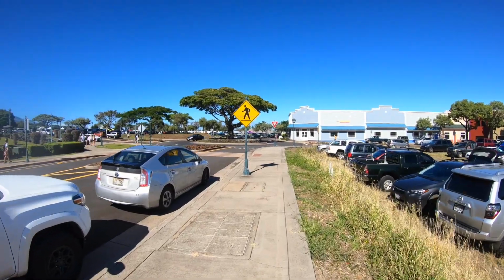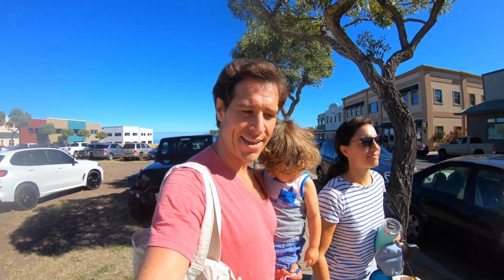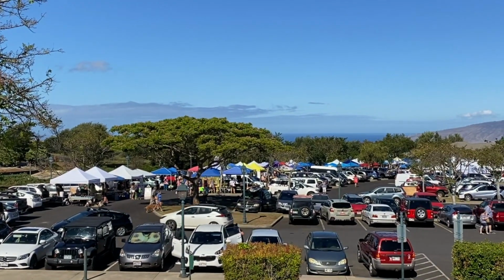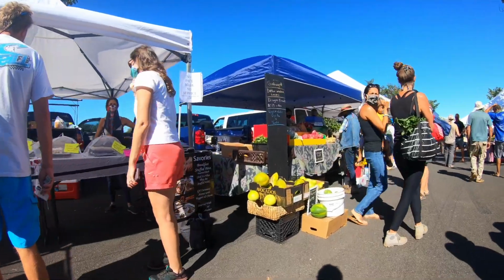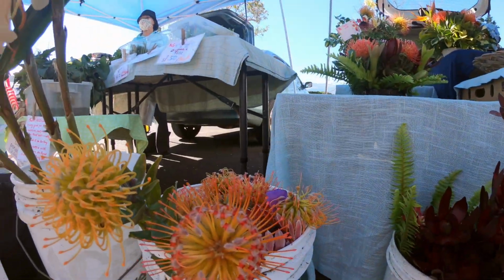Look at all these people. This is a popular place. So our first stop of the day is the Kula Upcountry Farmers Market. This is a nice little shopping complex. It's awesome. We've never actually been in this area, and it has so much stuff. We love upcountry. Henry wants to find the playground though, so we'll see if there's a playground here, and Erica will do a little shopping.